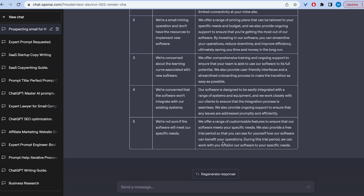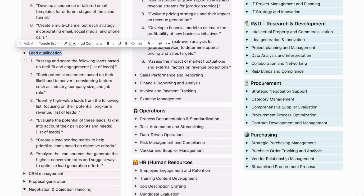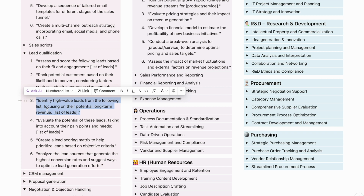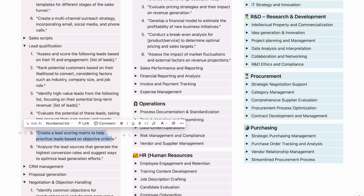So in my opinion, this is super powerful. And let's see what else we have here to just play around with one more other question. So here we have another subcategory that I use for lead qualification. So if you already have a list of qualified leads, you can use this question. Identify high value leads from the following list, focusing on their potential long-term revenue. And then here you can rank different customers based on your list of leads. And then you can also come up with a scoring matrix to help prioritize leads based on objective criteria. And all of these are super powerful in order to understand which leads you should follow, because the more qualified the lead, the more likely they are to convert.